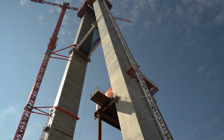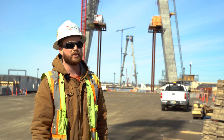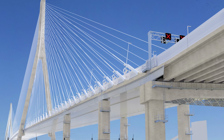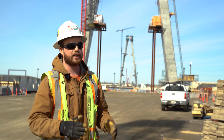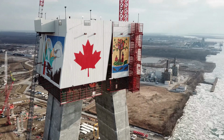So after the tower legs are completed, we're able to start installing our steel anchor boxes, which house the anchorages for our cable stays, which are strung from the top of the tower down to the road deck. So the tower head is going to consist of the anchor box, which is then surrounded by concrete. It'll be hollow on the inside, so it allows access up and down as well.